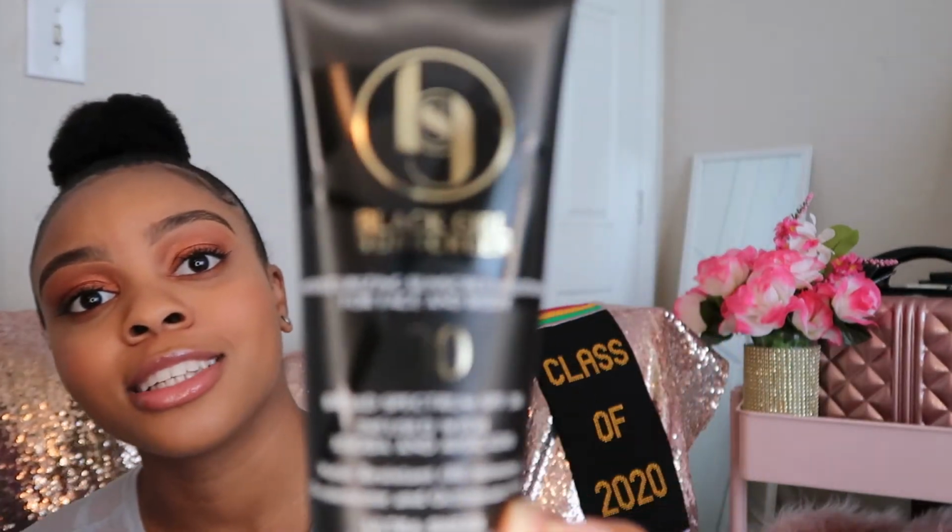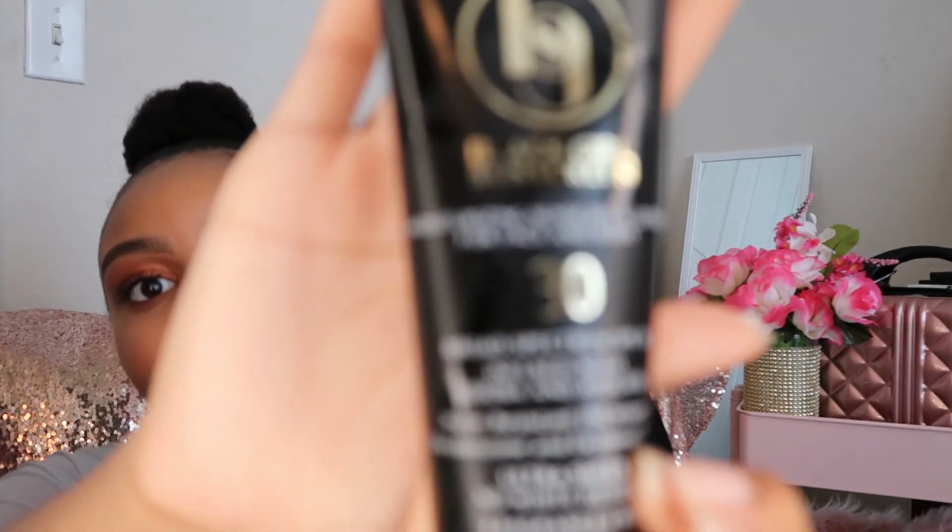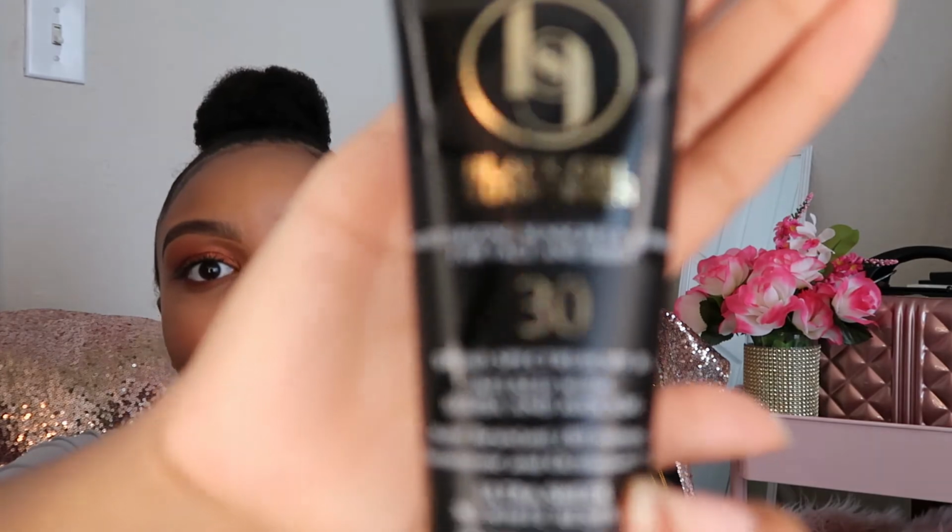Overall, I really like this product as well. I was super excited to just find something that would protect my skin from the sun and that was made for me. So do I suggest you buy it? Of course I suggest you buy this product. You better go buy it right now. Here's a last look. This is all you need. If you can see it, period. You can't. That's all right though.